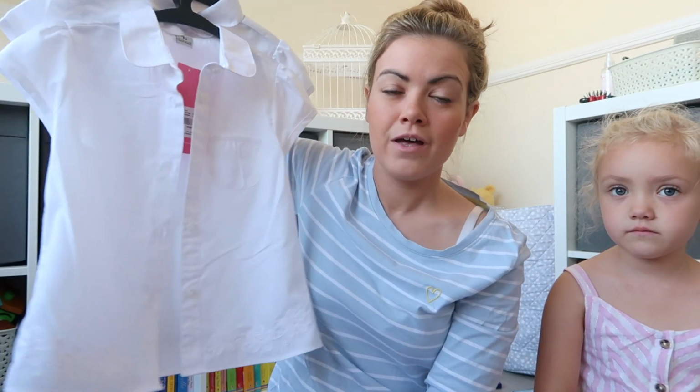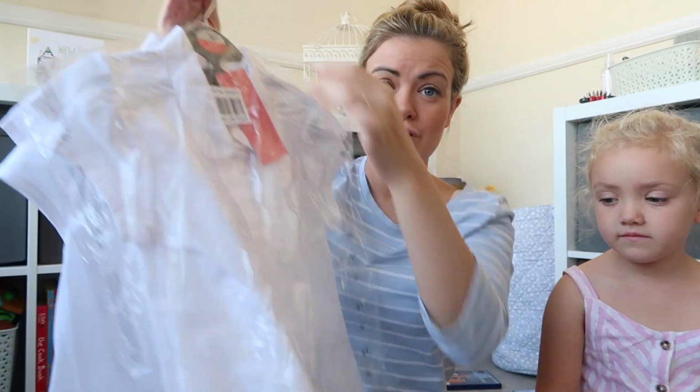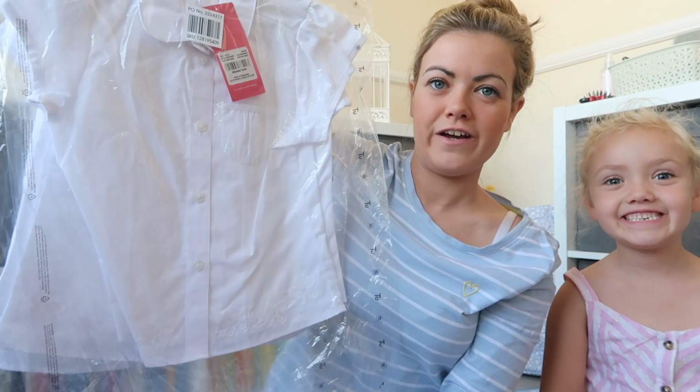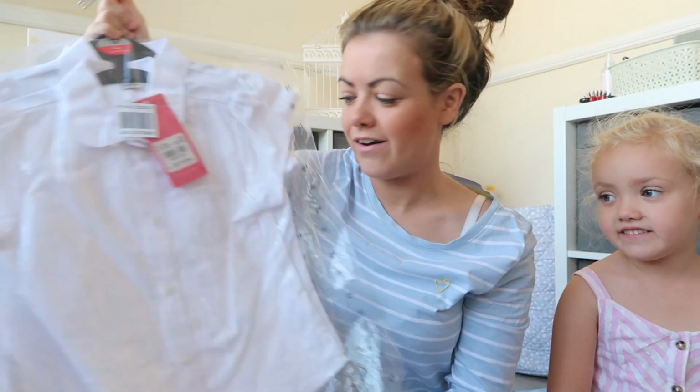So I picked up a 1-pack, 2-pack, and they're all the same, and a 3-pack of the same shirt. So she's got plenty of shirts now, and I quite like to have one for each day because they just get so messy at school. So instead of having 2 shirts and having to keep washing them, I like to have one for each day. And yeah, that's what I did last year, and it worked out really well.